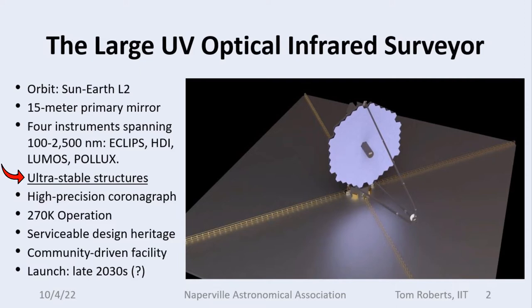One of the key points is they use ultra-stable structures, and that's where IIT's contribution comes in, which is why I underlined that. It has a high-precision coronagraph. The idea is to block the light from a nearby star and directly image planets. Moreover, the eclipse instrument is able to do a spectrograph of each and every pixel. So it will be able to do a spectrograph of the planet. And that's of interest because that can tell you whether or not there's active biology going on in the planet. That is biology as we know it. There might be other things.